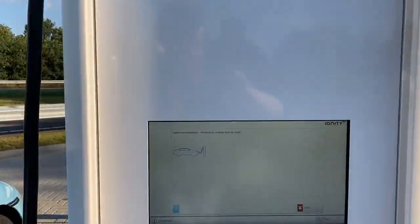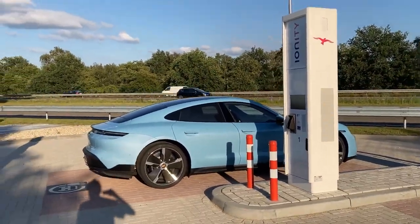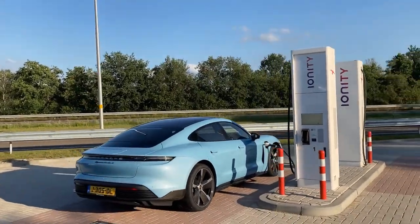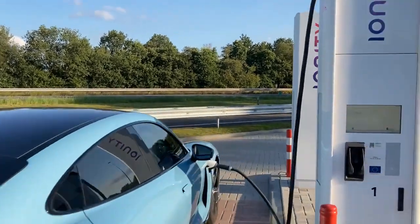And after very stressful moments, Hugo got the juice pad app ready because you cannot use a charging card at Toll 9. You have to use an app. Ionity, this is not how we like to charge. We like charging cards. They're fast, we're racing. We don't have time for this.